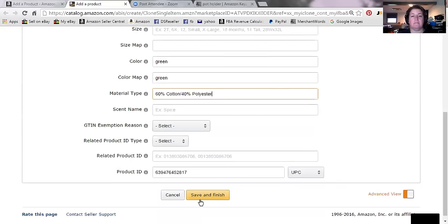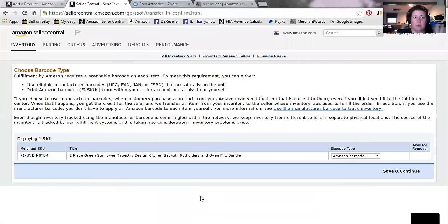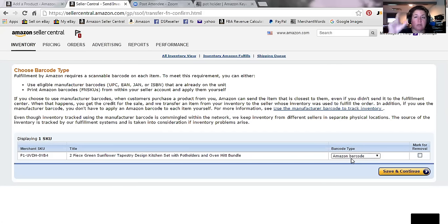And that's it. Save and finish. Now, if there's anything that's missing, it'll yell at me now. I'll get one of those little triangles with the exclamation point saying, hey, you forgot something. All right, it's saying it wants a barcode. Great. And they don't mean that I need the original UPC on the product. They want my barcode that I'm going to print out from Seller Central when I get ready to ship it.